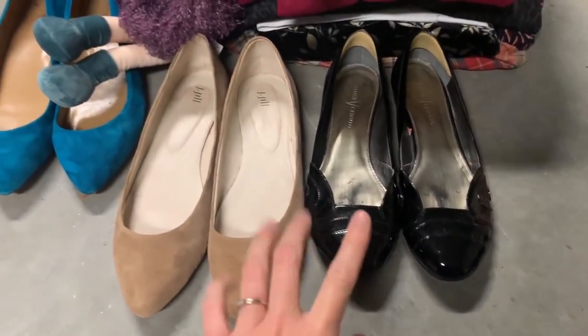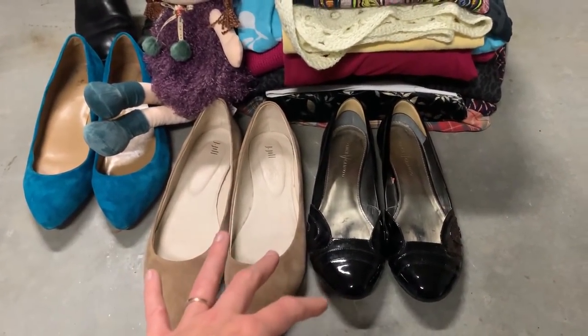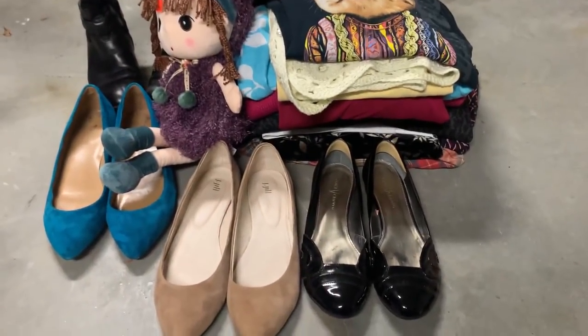Let's start with the shoes. So shoes were not 25 cents, they were marked, but I felt like I could pay a little bit more for them since this was also cheap. And it was about $18 or so for everything that you see here.